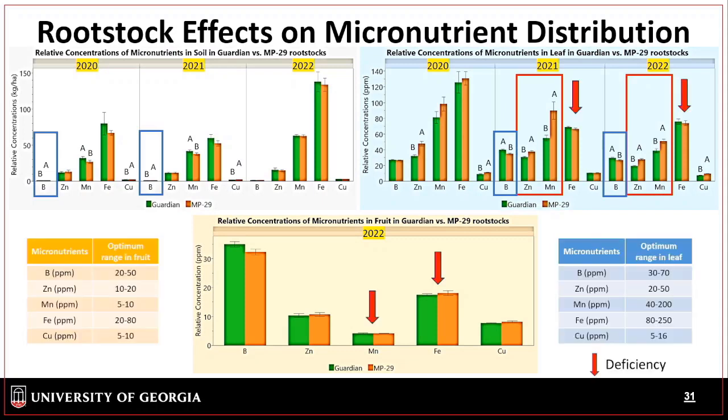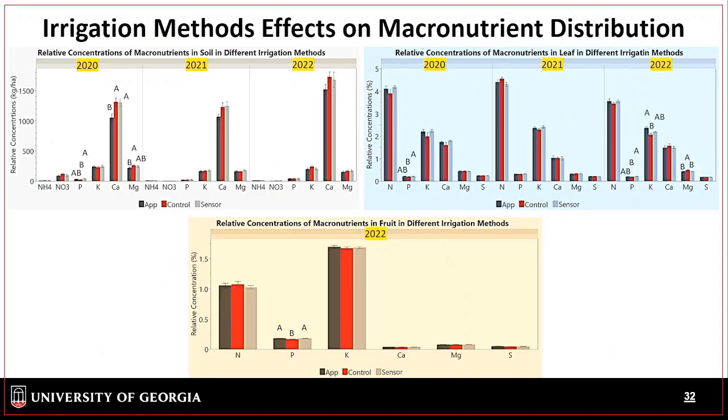Micronutrients, when you look at iron and manganese in this case, are coming as deficient. So that's something, iron keeps popping up in there. And I'm not sure if it's as important as we think in the case of peach production. Maybe it's something that we haven't looked into, and it may be important to do.